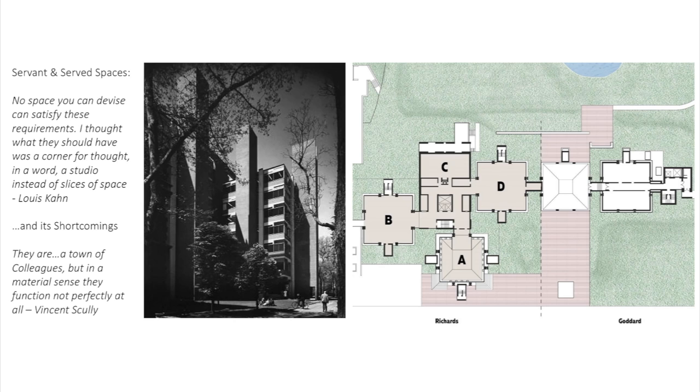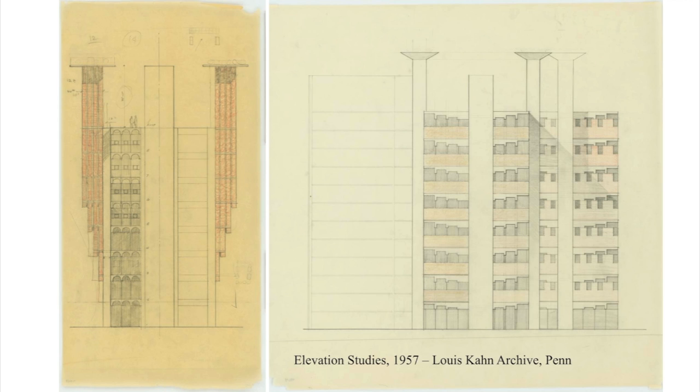And then these are the Goddard Laboratory additions, which were also done by Kahn, but a lot of things went wrong with the project in construction, and Penn was so frustrated towards the end that they actually fired Kahn before this was finished. Consequently, a lot of the architectural moves that were eventually carried out there really don't come up to what happened in the original building, because Kahn did not have control of it up to the very end.